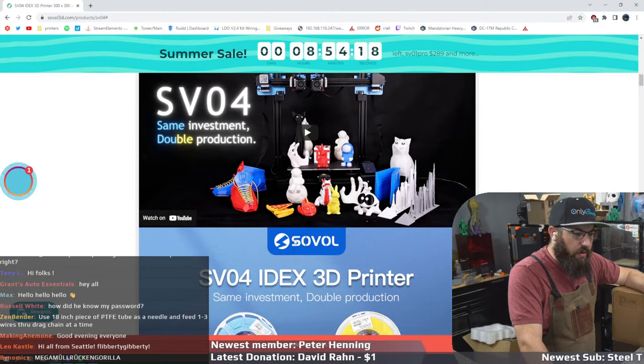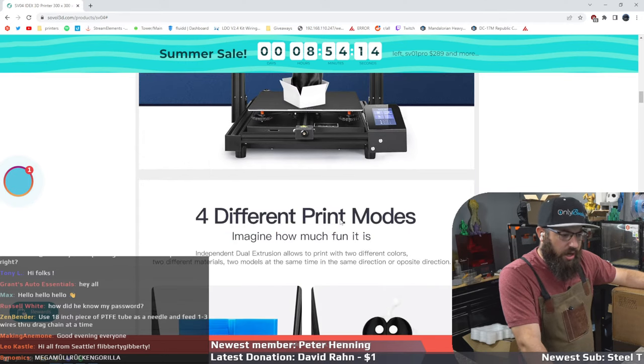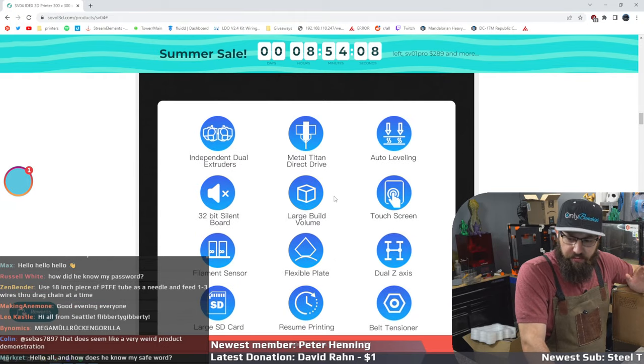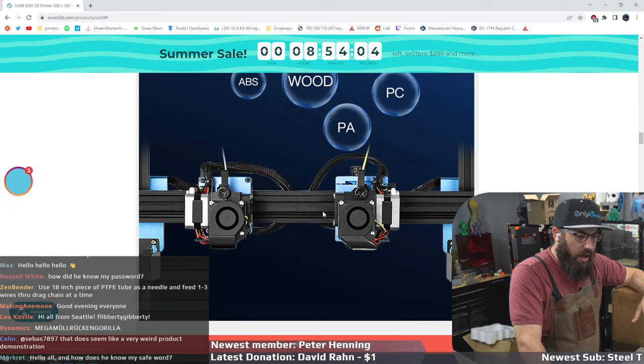Am I printing the shoes? Probably not. So this machine isn't a brand new machine. I know others have done reviews on it, but I've kind of avoided looking at other reviews. I try to do that for initial impressions of the machine.